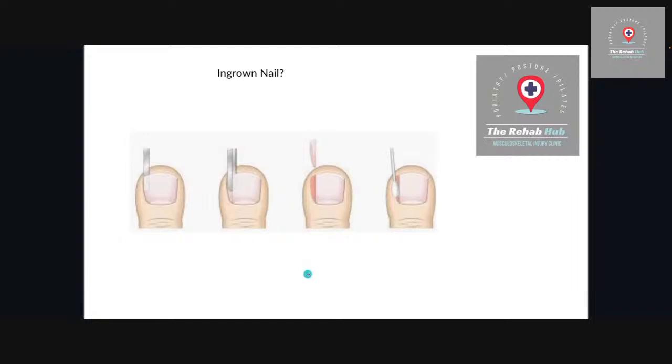Right, in terms of what happens, we have different options. Within the Rehab Hub in Glasgow, we are a team of podiatrists. We are used to doing this on, if not a daily, then a weekly basis. And we can do what's called a partial removal, or we can do a full removal. We can use phenol, where we stop the nail growing back if you're wanting a more permanent solution, or we may choose not to use phenol.